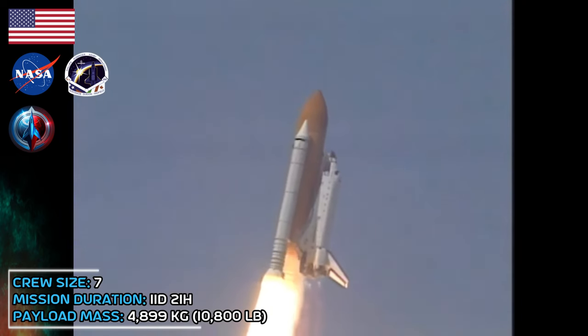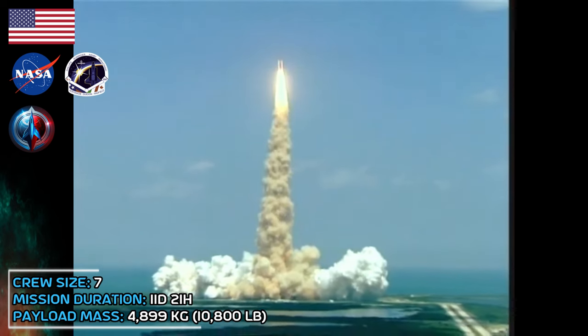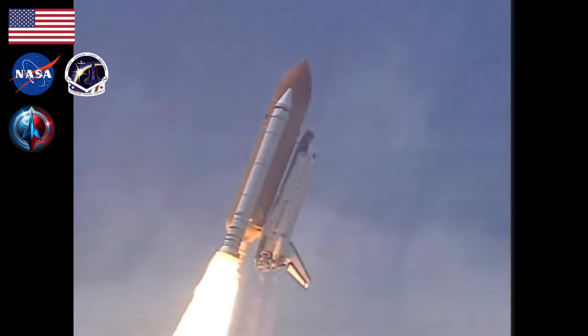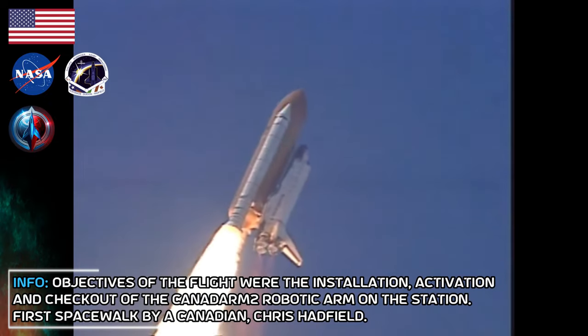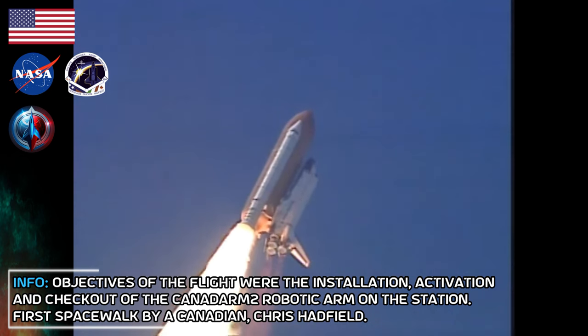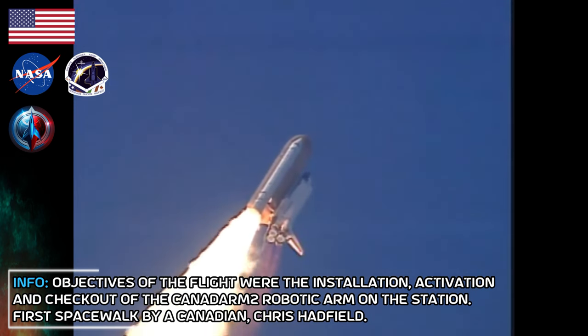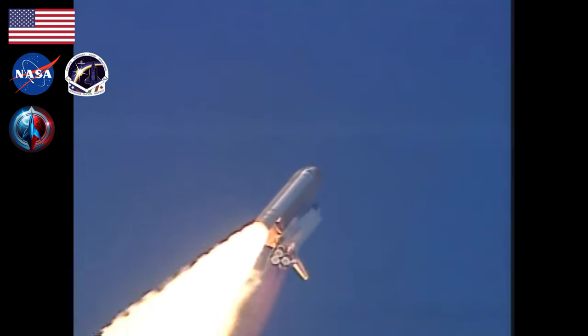Houston, Endeavour, roll program. Roger, roll, Endeavour. Houston's now controlling. Endeavour's rolling on course toward the International Space Station. The shuttle already traveling more than 200 miles per hour. Now 1.5 miles. Speed now about 500 miles per hour.